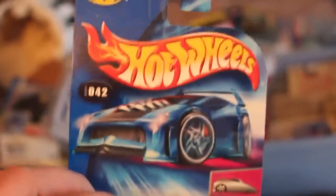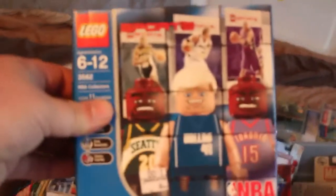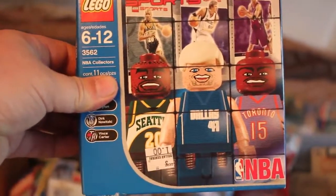Little Batman. Here's a Hot Wheels Batmobile. It's kind of cool seeing the dates on these things. Oh yeah, I bought this at a dollar store about 15 years ago. It's a Lego Dirk Nowitzki, Vince Carter, and Gary Payton. Still in the box. Box isn't totally perfect, but one of these just sold last month for 25 bucks. I paid $1 for that. I've got no attachment to that, I assure you. Green card's pretty old. 96. Yeah. Very cool Darth Vader.